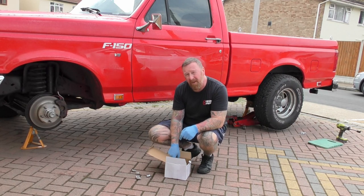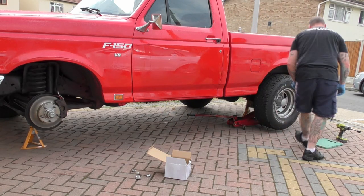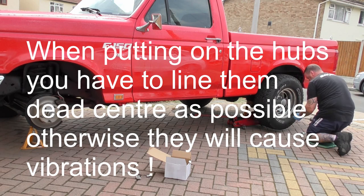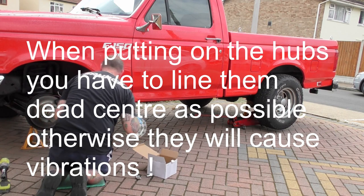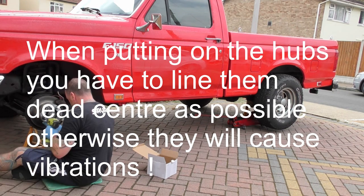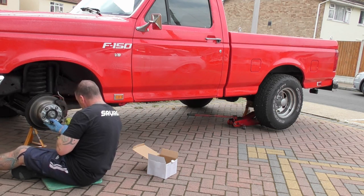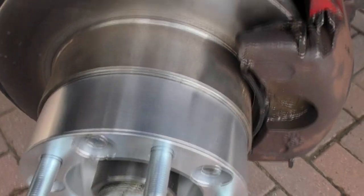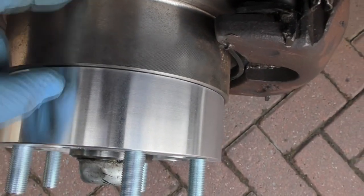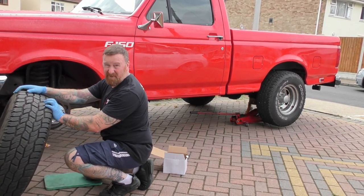Just worried there whether the bigger bolts would go through the holes, but they do. There's only so much you can do in there. Nice new discs I put on and pads. All the gunk on it, but look at that. To get this tyre on, we'll be able to look at the side that hasn't got them and the side that has got them and tell me what you think.